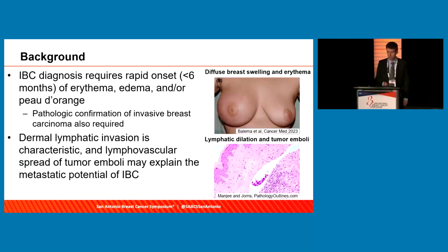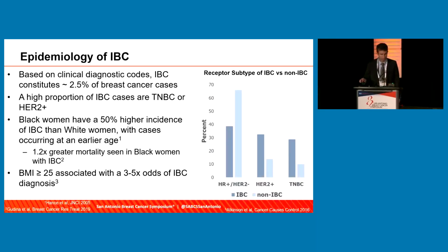As we just heard, inflammatory breast cancer has this distinct clinical presentation with inflammatory changes or erythema that occurs rapidly. And it also has some unique pathologic findings, like the presence of tumor emboli within dermal lymphatic spaces. However, the pathologic findings are neither necessary nor sufficient for the diagnosis. So it's a clinical diagnosis, and that adds to the complexity of genomic studies because cases can be mischaracterized.